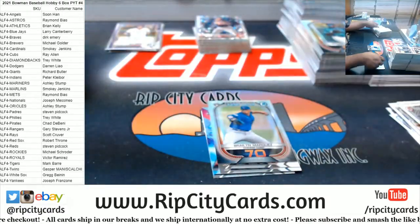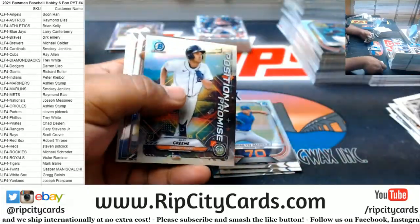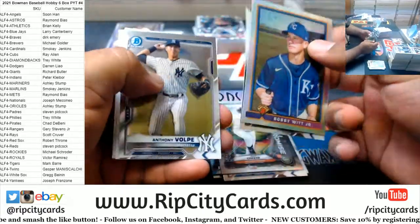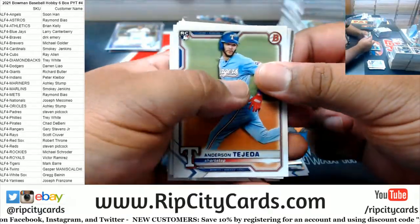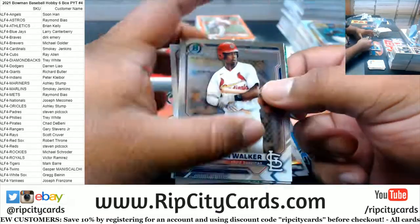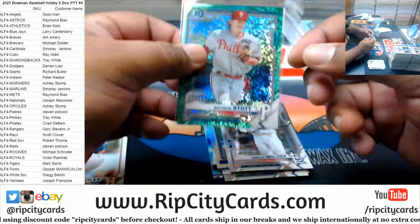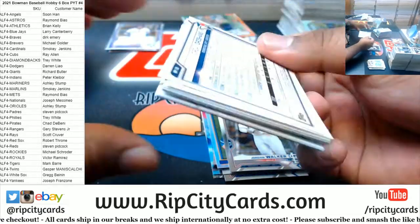All right, box number 5 right here. Broncos next. That one's going to be interesting. Ian Anderson to 25 Braves rookie paper. Don't the Broncos have two quarterbacks right now? Drew Lock and I think someone else. Bryson Stott to 99 Phillies. That's right, Sam Darnold. So I guess drafting a quarterback probably would not be a good move.